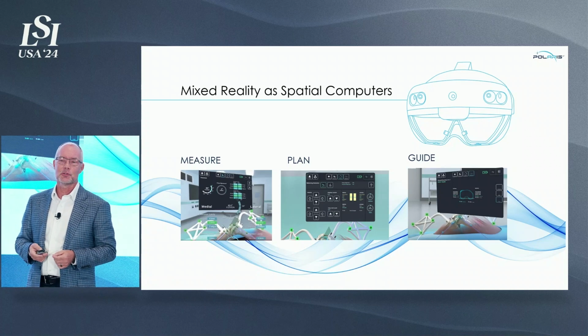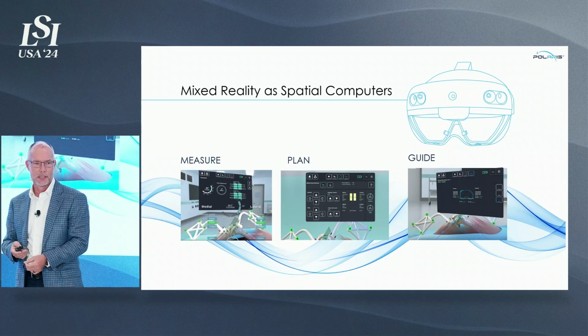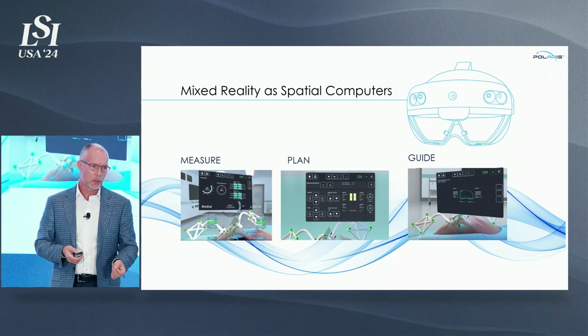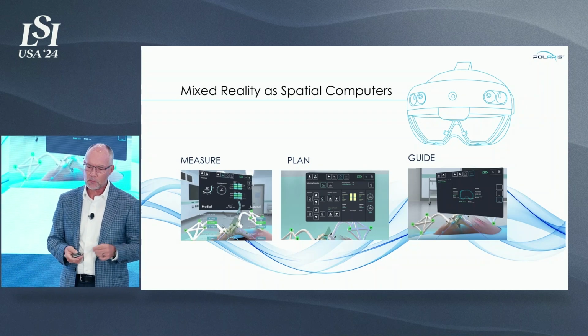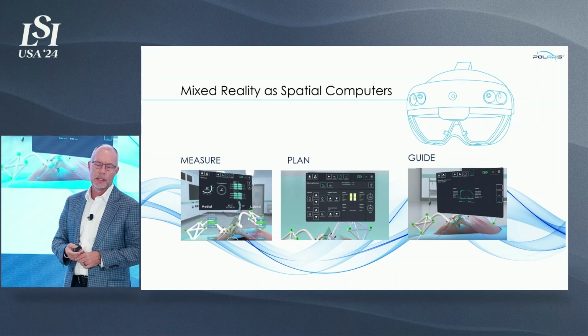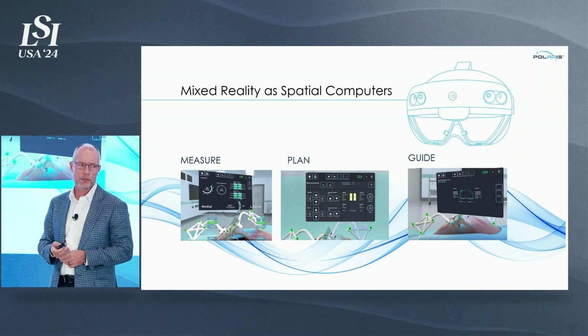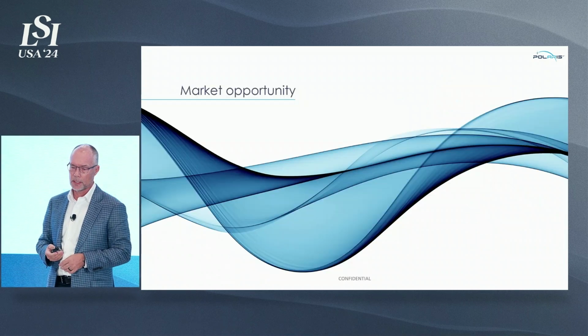One of the things the surgeons love the most about our product is the ability to confirm before they cut. That confidence is super important in this procedure. The confirmation is then fed into the guidance part of the procedure in a way where they can actually test and then remeasure the cut afterward if they need to adjust the plan.